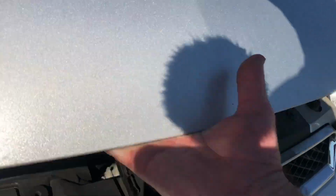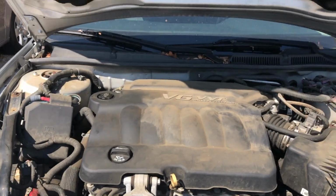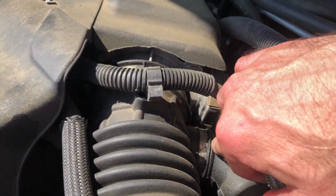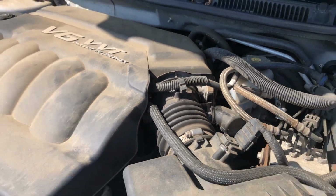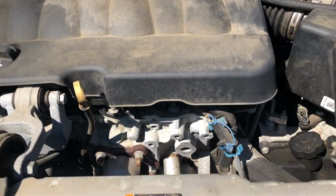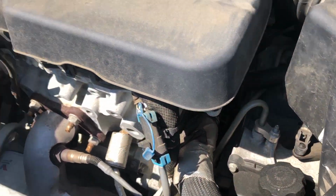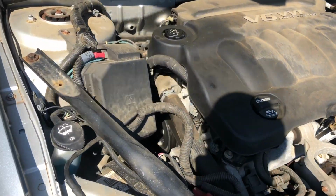The spare's gone. Again, probably put into rotation whenever other cars need tires. All right, 3.6 liter again. Again, that residue. I wonder if that's part of the direct injection. What is that? Is that duct tape?